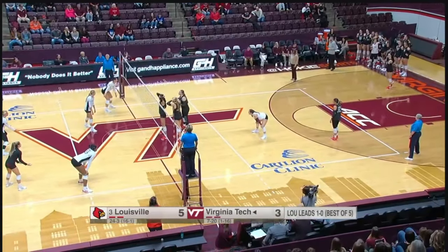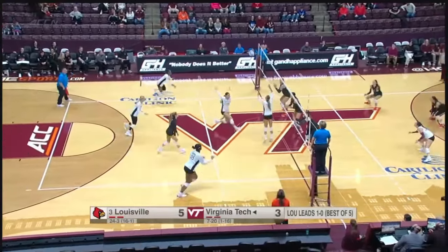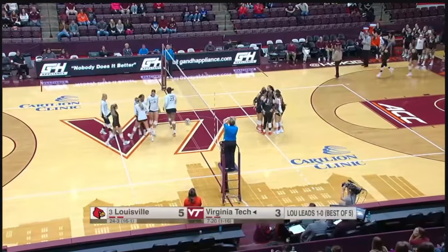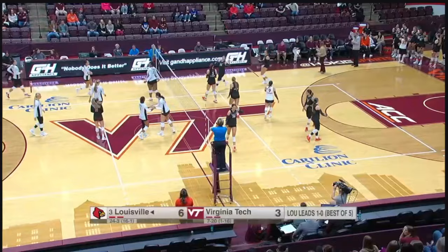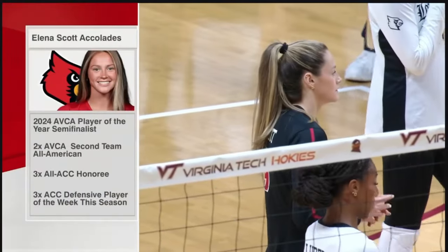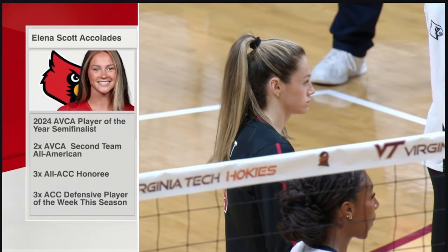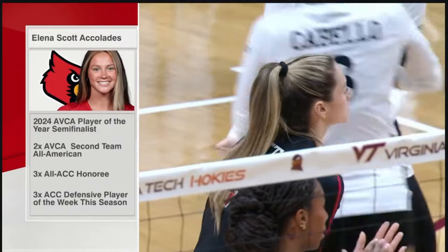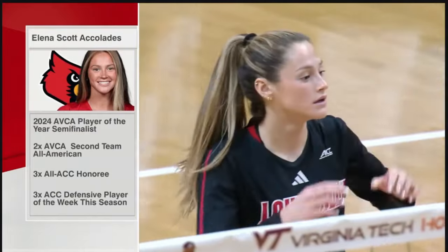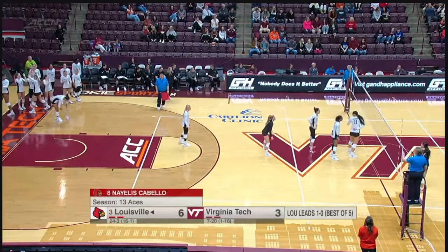Here are the Hokies. The AVCA has a National Libero of the Year. It's kind of crazy that there is, or National Defensive Player of the Year, I think would be a really nice award. Yeah, why wouldn't they do that? I don't know, I'm not an AVCA member anymore. And they wouldn't listen to me. I was on the awards committee a long time ago, but Elena Scott, just a fantastic career. Long history of great defensive players at University of Louisville.